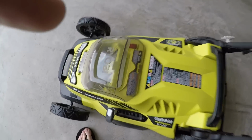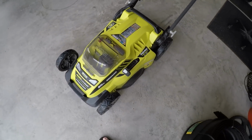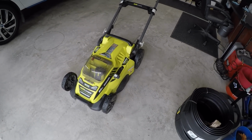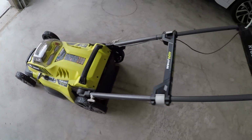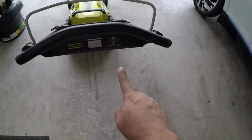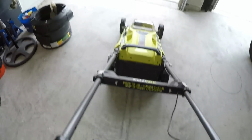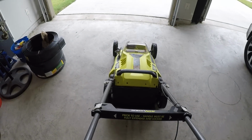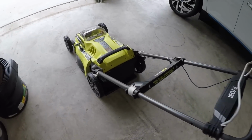It's 20 inches, so not huge, but it's not the tiniest one. But you plug that battery in there, just like that. It's a huge battery. It'll run the whole time. I can weed eat with it and mow the lawn with the one battery. You plug it in. You come over here. You push this button right here, and you pull this handle down, and it starts.